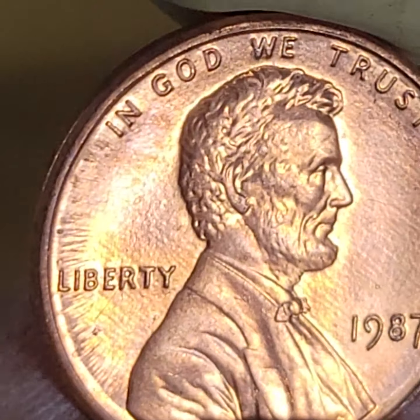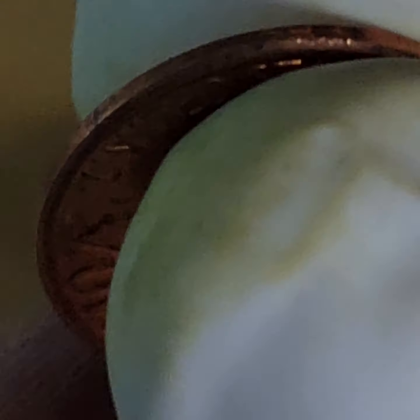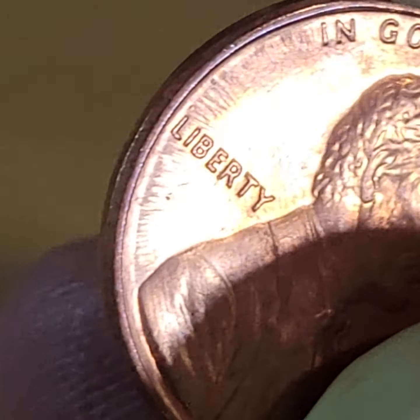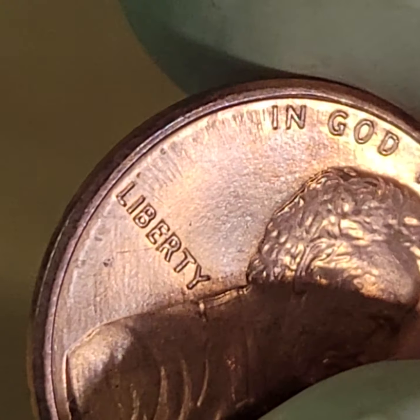Oh, look at that. I have to make sure that's not dirt though. Probably not, but I just have to check real quick. Let me look at that under the... I don't think that means anything, though, to be honest with you. I'm not even going to waste my time.